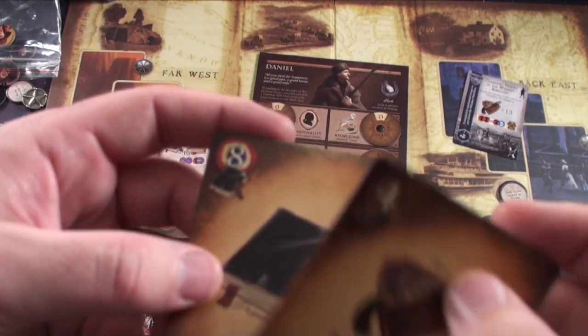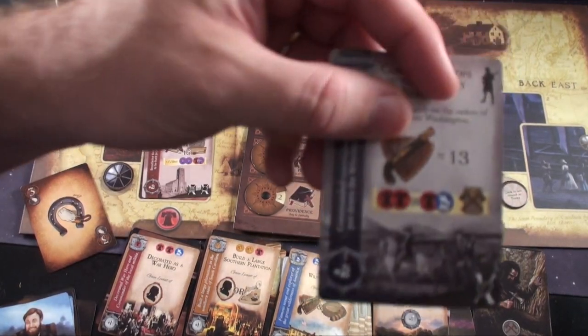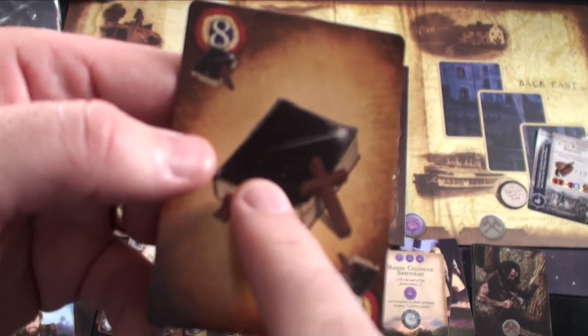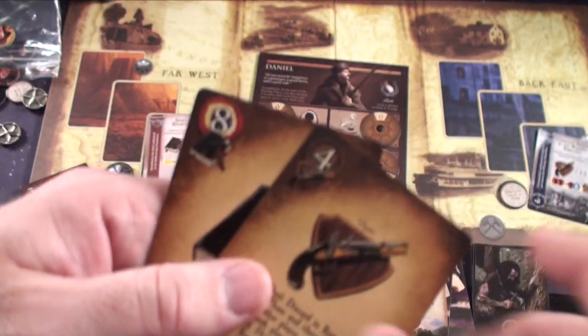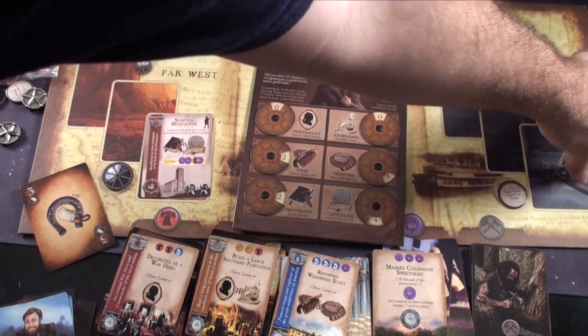If it matches the trump that you're trying to get, and trump is just whatever icon is showing, in this case the fight, had this matched, I would have got to draw another card. But I didn't. I only got this. So 12 plus my score is 14. Great. I only needed 13, so I passed this.